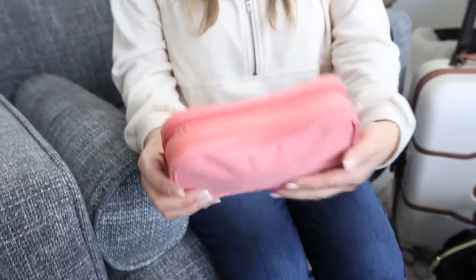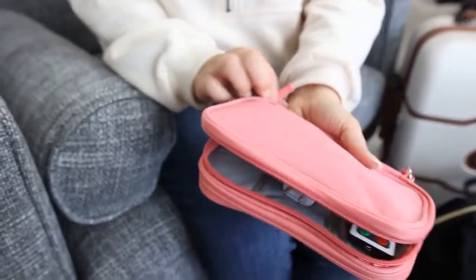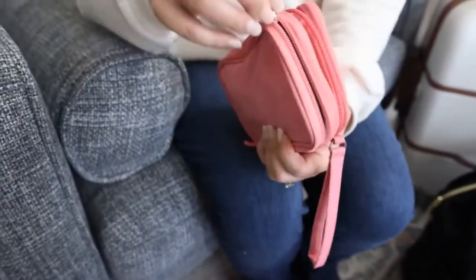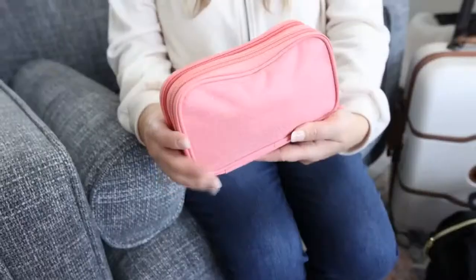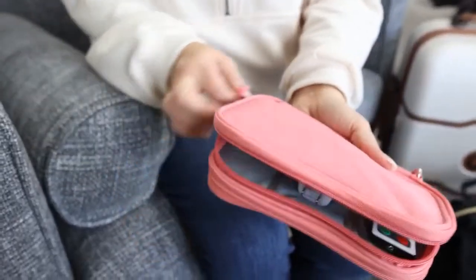Now, another thing that I love is this electronic organizer. I think this is also an essential for traveling. This is a zipped bag that I keep in my carry-on with all of my chargers. Anything electronic I will put in here, because I find that if I throw a charger in my bag, I will lose it. I just don't know where it is. So I love to keep it all in this bag. That way I know exactly where everything is. And if I have to bring chargers for other people in my family, I will have those as well. So love that I can keep it all in one.